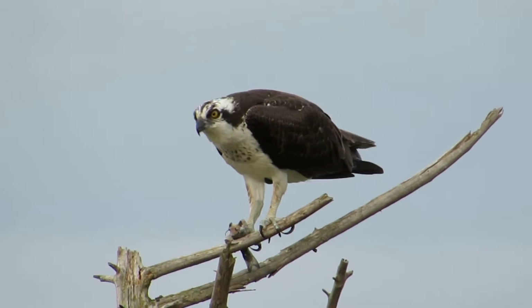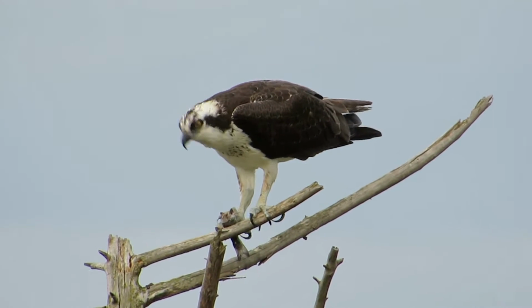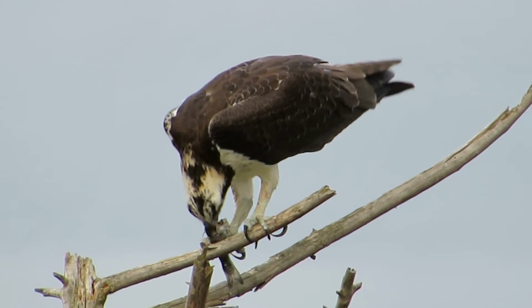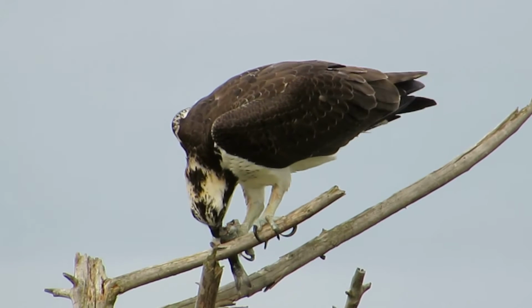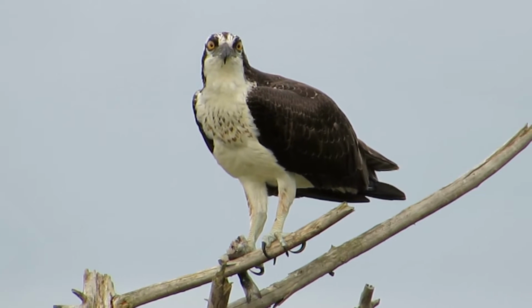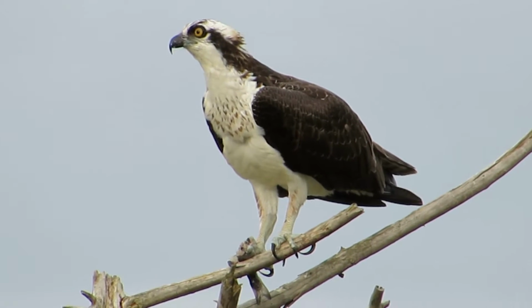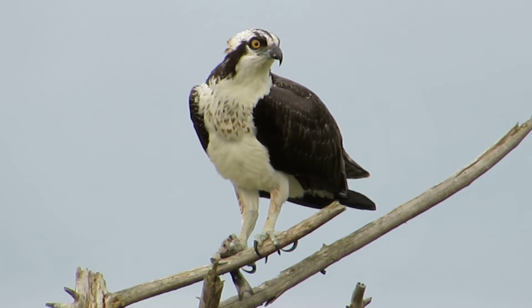Here's our osprey. He's got a fish he's finishing up. Well, check that out. Oh yeah, he's just finishing that up. Got him a good fish here right at the Boeing Aerospace Pond. It looks like he's a happy camper. Look at the size of them talons and fish hooks. My goodness, no wonder he can catch them.